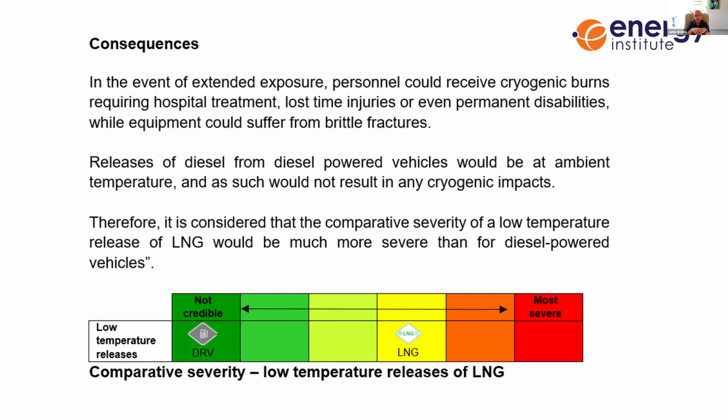So therefore, it's considered from the comparative severity of a low temperature release of LNG that it would be much more severe than for diesel-powered vehicles. And you'll see from the small grid below that low temperature releases are not credible for DERV, but they are more credible for LNG. So moving along the line from green towards red, we've put this between yellow and amber kind of category.